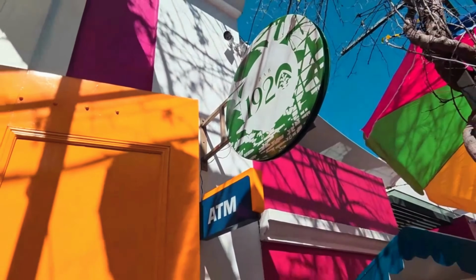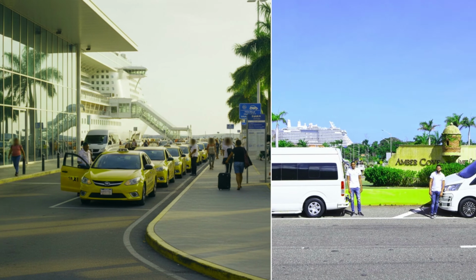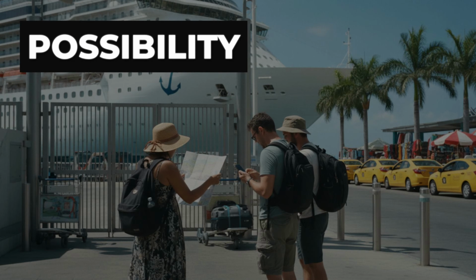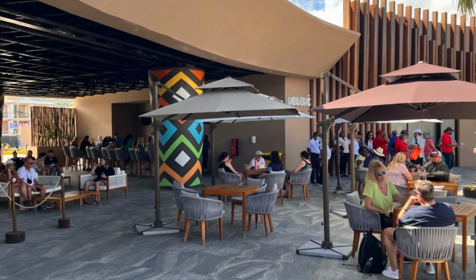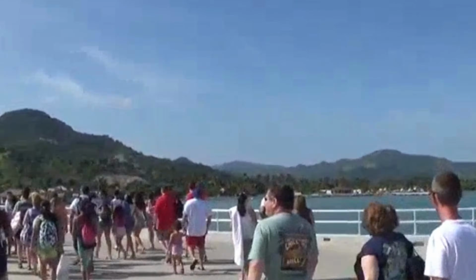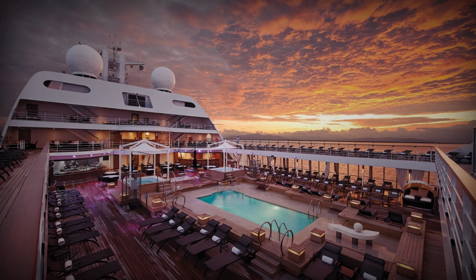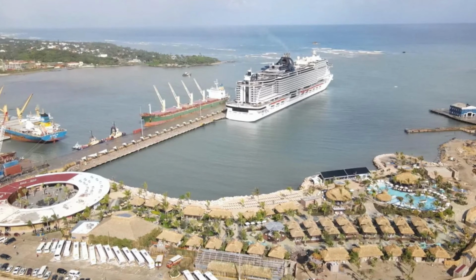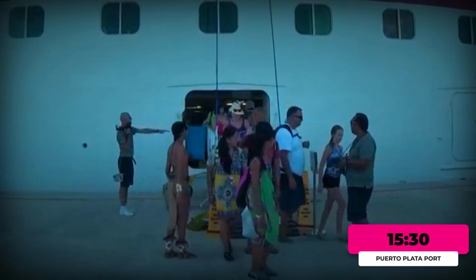For others, it's about squeezing every drop of local flavor out of a short window, grabbing a taxi, heading for a mountain view, or tasting something new in town. The mood is relaxed but charged with possibility. There's comfort in the port's polished, vacation-ready feel, but just beyond the gates, the real city buzzes with color, music, and a pace that's a little less predictable. Whether you thrive on easy routines or crave a bit of adventure, this stop meets you where you are. That's why knowing how to match your day to your style and your ship's schedule makes all the difference.